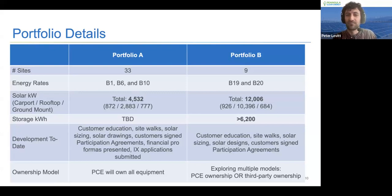So portfolio A has 33 sites of generally smaller projects. They're all on B1, B6, and B10 rates. There's 4.5 megawatts of solar. There will be battery storage at some of those projects, but right now we're going to be laser focused on executing the solar portion first. That's because these projects are under NEM 2 in California, whereas portfolio B will be under the net billing tariff.